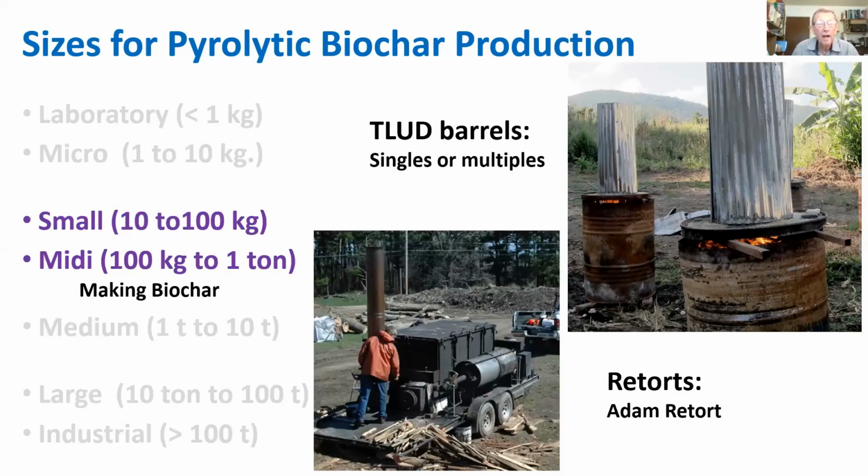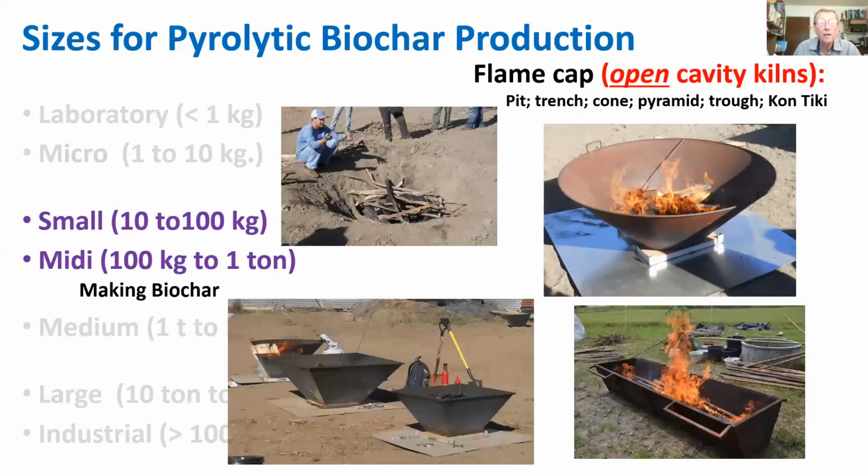The midi size, including probably the retorts, the atom retort, without the oxygen present. The flame cap is also in the small and midi size. The pit kiln, the Kon-Tiki, the troughs, the trenches, the pyramids, they're all depressions or cavities where oxygen is not able to access the charcoal that is falling down into the bottom of those areas. These are the open cavity kilns.